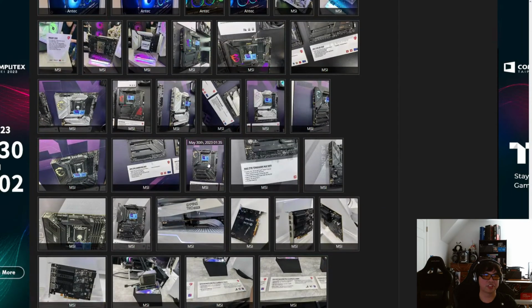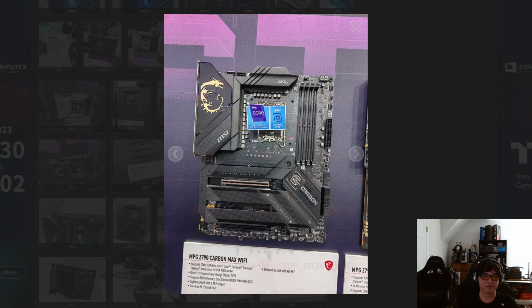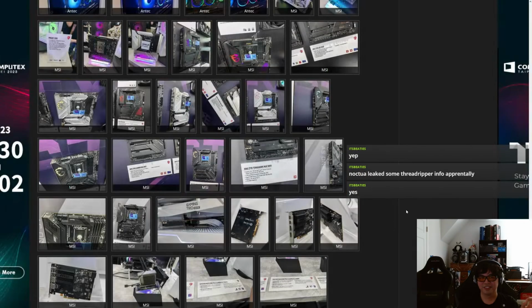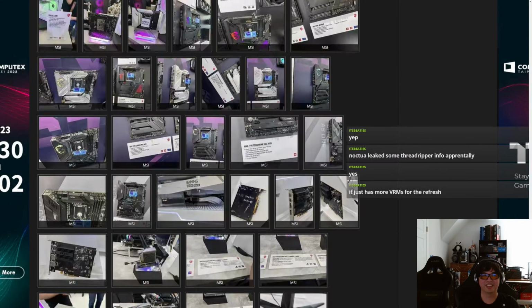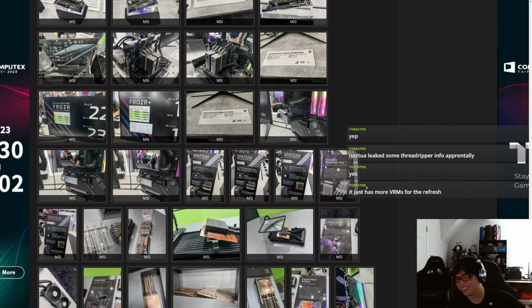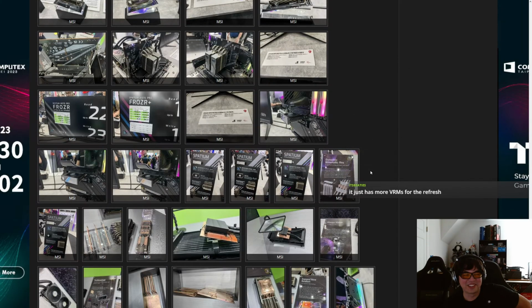But see, there's some motherboards, but literally this looks like the exact same thing. This doesn't look any different. This is basically somebody at MSI saying, I'm gonna take the dragon from the MEG, and I'm gonna spray paint the Carbon's dragon so it's the same gold color as the MEG Ace. That's basically what they did. It's still the same motherboard.